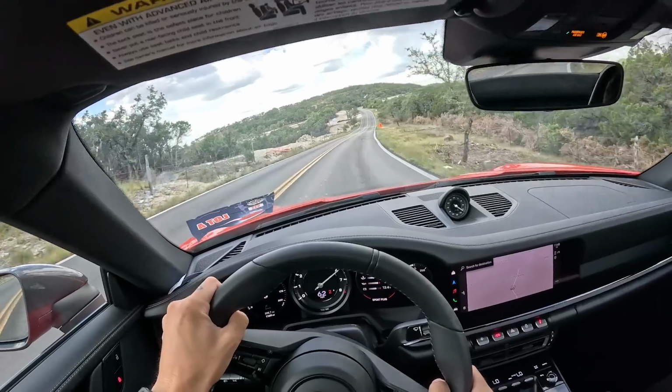So I don't want to talk too much about the 911 GT3 because this is more about the Carrera T. So the Carrera T comes with that twin turbo 6-cylinder, which makes around 370 horsepower. It feels awesome.